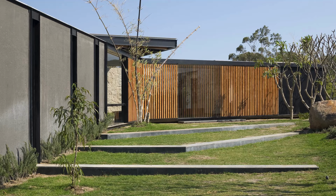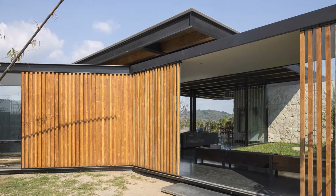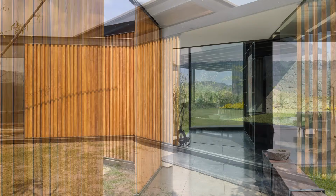The architects aim to create a home where every space fosters connection. Whether you're relaxing in the living room, cooking in the kitchen, or enjoying a dip in the pool, you'll always feel close to nature and your loved ones.